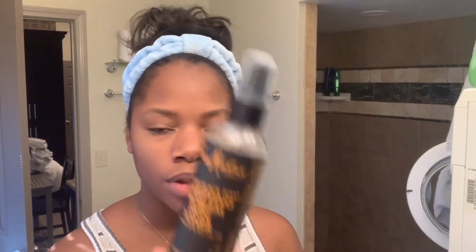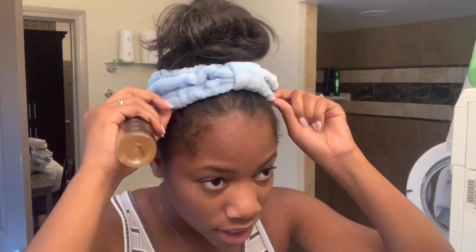Like, look how bright my skin is right now. I pair that with the African black soap toner. Y'all, so good. My skin has not been the same since I started using this spray. And it just feels so good on my face. All right, I'm gonna do my makeup now.